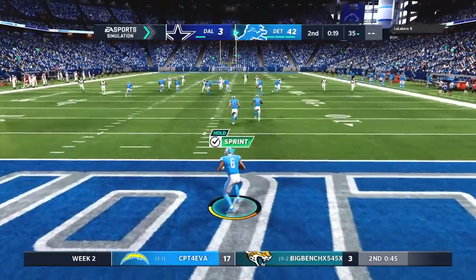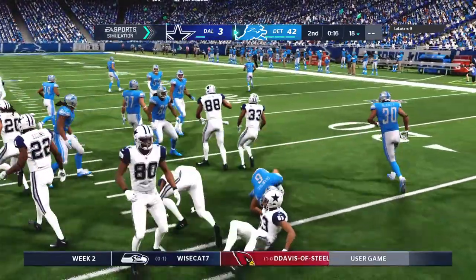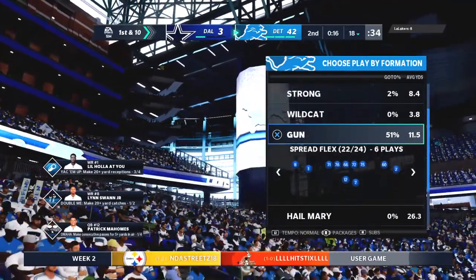Looking up into the roof, and he muffs it. It's loose. And he'll be brought down shy of the 20, so the decision to bring it out of the end zone, not a good one. At their own 18-yard line.